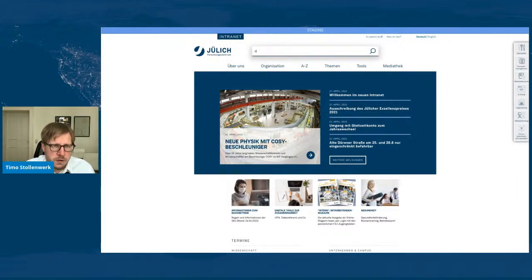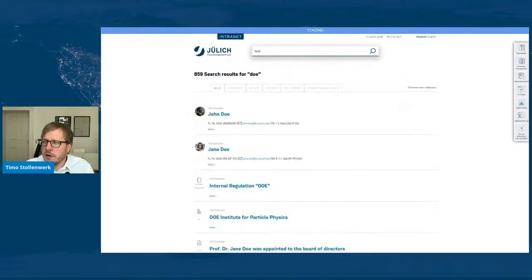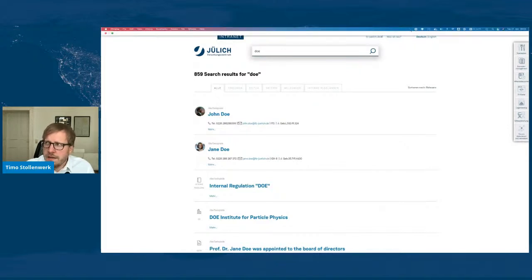So we put the search very prominently in the middle or top of the page. So you can type in something and you will see this autocomplete automatically. You will see on the left side the different icons for the different content objects. And we display the content objects dependent on their content type, both on the autocomplete as well as on the search results page, right?